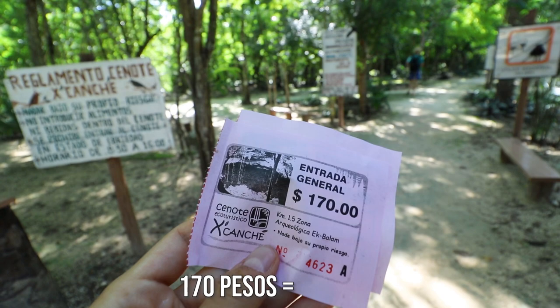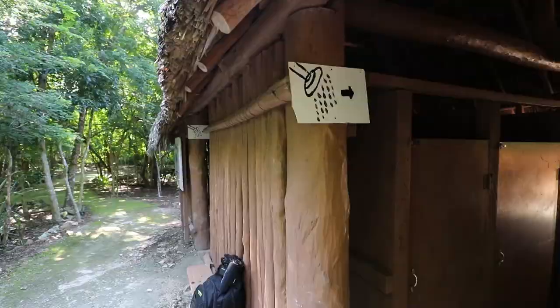So we are walking right now. The entrance is just located right over here. The entrance fee for Cenote X'Canche is 170 pesos, so that's about $8 US. And they do require that you take a shower before you enter the cenote. But look at how jungly it is. Super pretty in here. We just showered and are just walking down to the cenote.